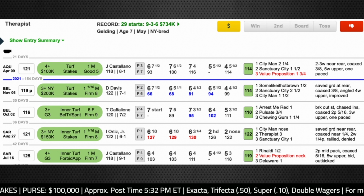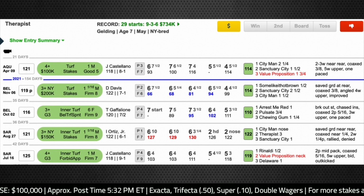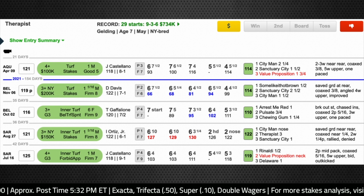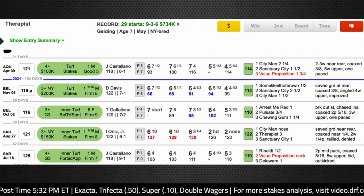Perhaps he could improve second off the layoff for Christophe Clement. The Clement barn does not have great numbers coming off layoff, so there is the right for this horse to step forward, getting back to his favorite distance. I'm just a little bit skeptical that he can do it, and I think he's a horse that could take some money in this race.